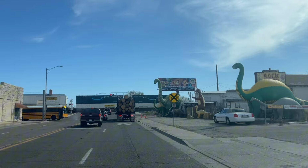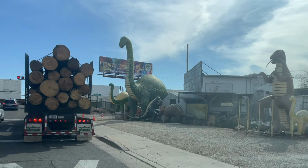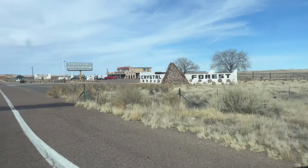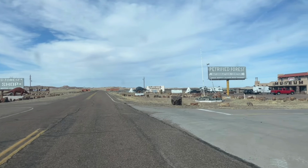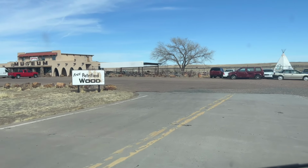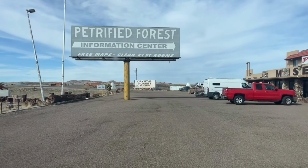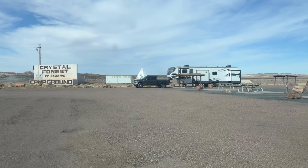Crystal Forest Museum and Gift Shop. Dinosaurs. Crystal Forest. Can't miss it. Get free petrified wood. Your Crystal Forest RV parking. These have outlets.